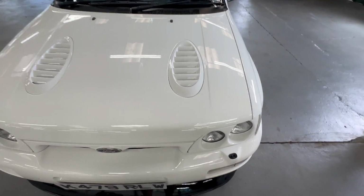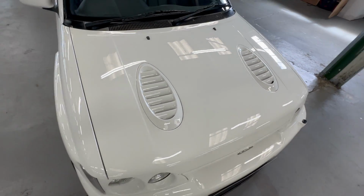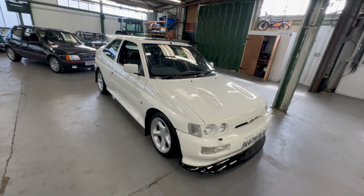And then up onto the bonnet, lovely and neat around the vents. There's no build-up of paint or anything nasty like that. The bonnet itself's lovely and straight. So overall, bodywork wise, really fantastic condition.